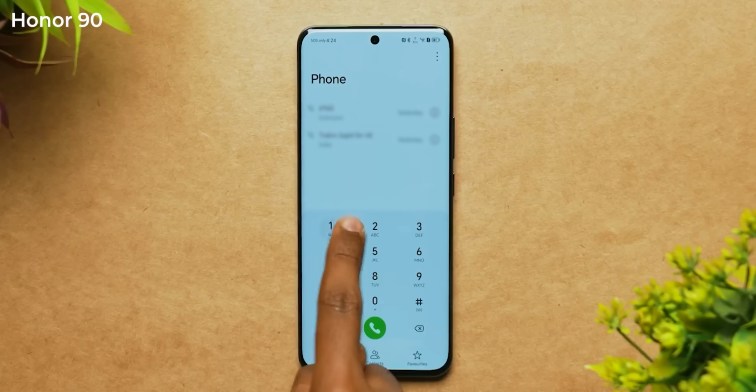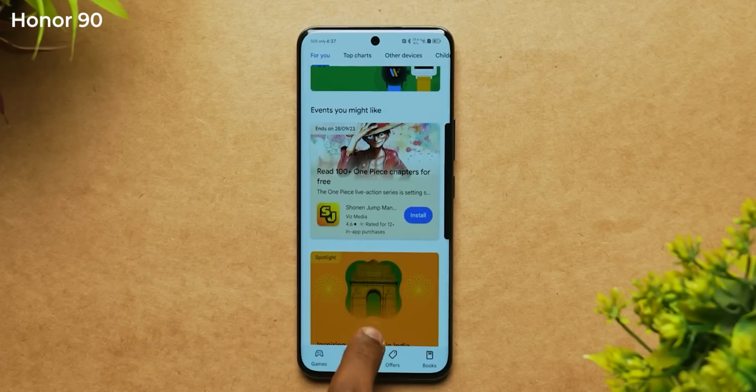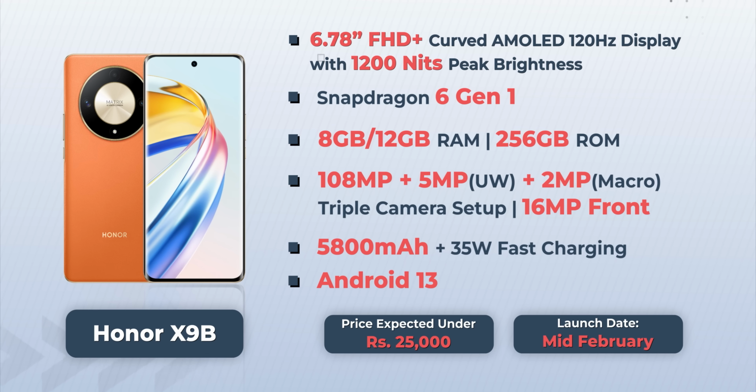So I think that the battery life should be fantastic considering that Honor's operating system is actually very well tuned for battery performance. But in that price category, the charging speeds are slightly slow. If you ask me, it's only 35 watts. Also, another thing that could be a bit of a letdown for a lot of people is that it comes with Android 13 out of the box and not Android 14.